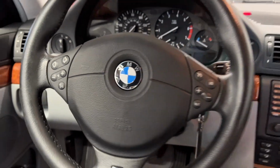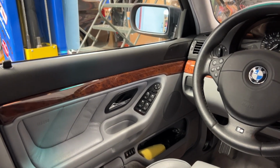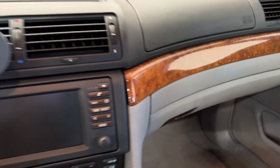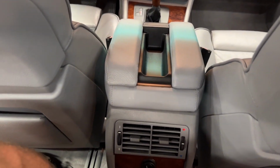Look at the matte buttons on the steering wheel. The steering wheel itself is matte, the door handle's clean. The wood, there's one crack in the wood and it's up here. Absolutely gorgeous.